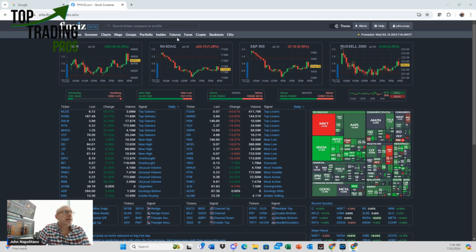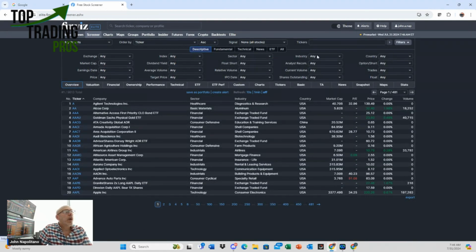As you can see, the Dow and the Russell are up and the Nasdaq and the S&P are down, which doesn't always happen. Usually markets tend to be correlated. So what's happening here is you can see that tech names were actually underperforming, down 1.2%, and the other names are actually outperforming. So what you have to start to do is figure out where you should be looking. So I go to Screener, which is this little tab up here.